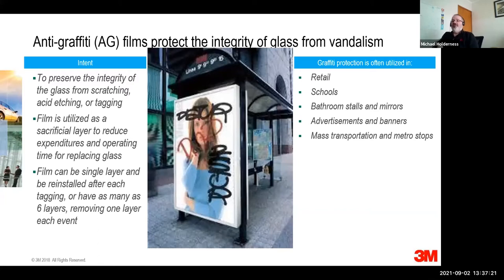So we have a lot of people in New Zealand wanting to use these films for anti-graffiti, but rather than use AG4, they'll just use S40 because it's more common, it's more available. The only difference between S40 and AG4 is the adhesive. AG4 is easier to remove if you've got to remove it and put another layer on. So we do have anti-graffiti films. We can use S70, we can use S40. Both of them will work in this case.